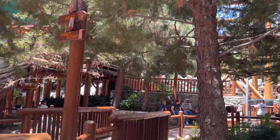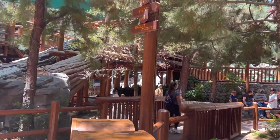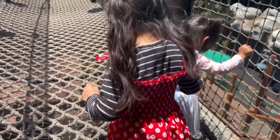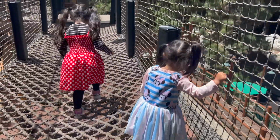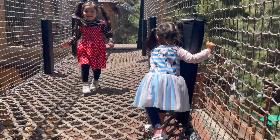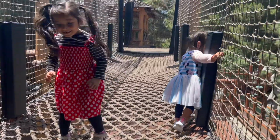We then headed to play at the Redwood Creek Trail area. The girls needed to work out an appetite for lunch and this did the trick. The girls love running around this play area.